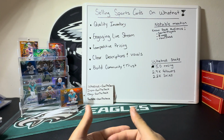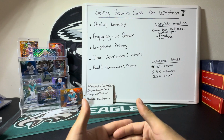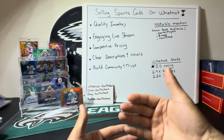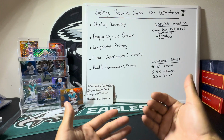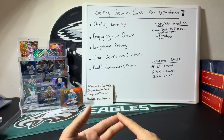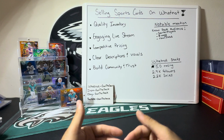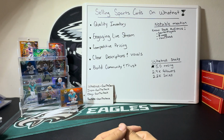They're not damaged. I try not to sell any damaged cards, but if they are damaged, I say over and over, this corner is damaged, this has this, it's a print line, stuff like that. I let them know before the auction goes on that is the card that they're bidding on. And then with that too, Whatnot stats, we have 2.9K followers and we have 2K sales. So like I said, I'm not saying that I am a professional at doing this. I just wanted to relay the information on what and how I found success selling cards on Whatnot.